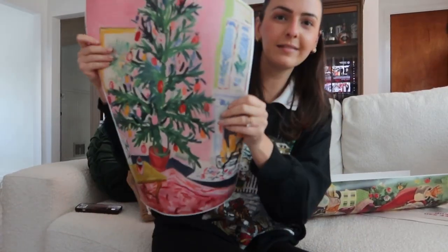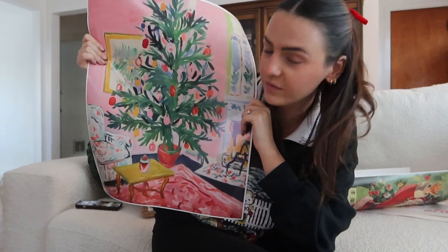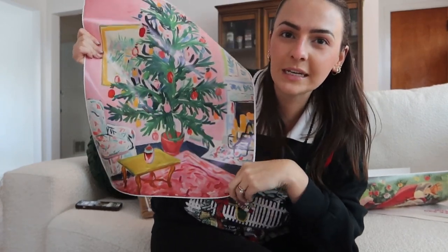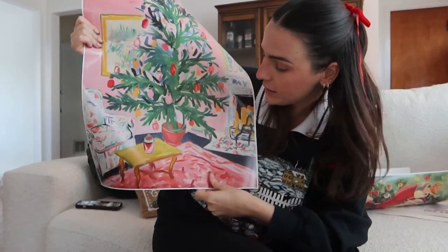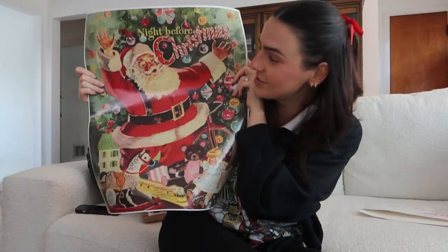This also from Etsy. I love this. Really cool, this watercolor painting. It reminds me of some of the like Matisse paintings that are really big right now, but with the pink background, very cool. And finally, I think our star of the show is this vintage Santa.